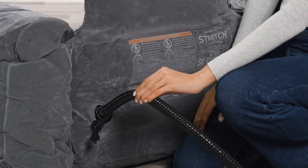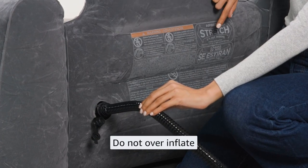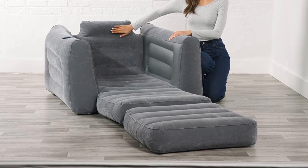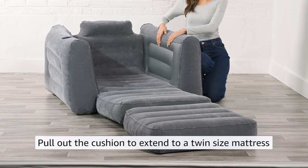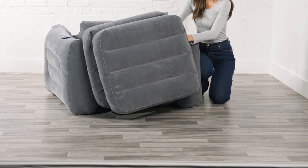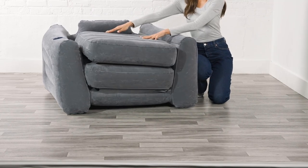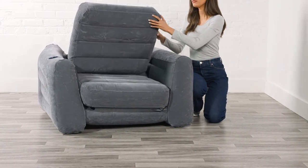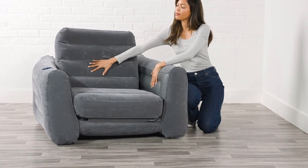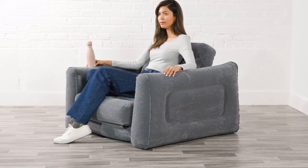Use anywhere: great for watching TV, reading, dorm rooms, guest rooms, and overnight stays, and has a weight capacity of 220 pounds. Features: a cup holder on the arm for drinking and hanging out with high-quality waterproof flocked top, and sides are soft and comfortable. Product info: air valve has extra wide openings for fast inflating and deflating, pump sold separately, and dimensions: L x W x H 46 x 88 x 26 inches.